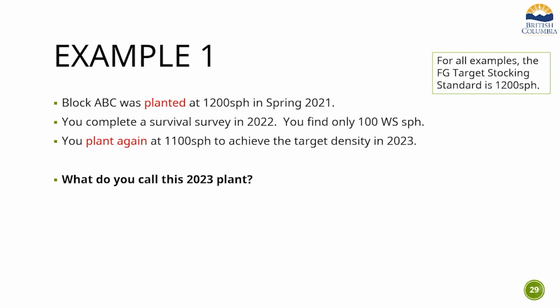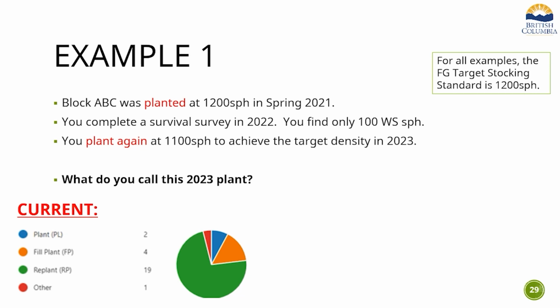Well, I was curious to know what most licensees would call this plant right now. To find out, I posted a survey with these examples and asked one representative from each company to fill it out. And you can see the results right here in this pie graph. So clearly, most licensees would call it a replant. And that's good because we'll now be calling it a replant based on the definitions on the last slide.